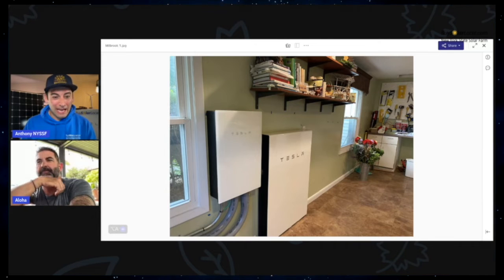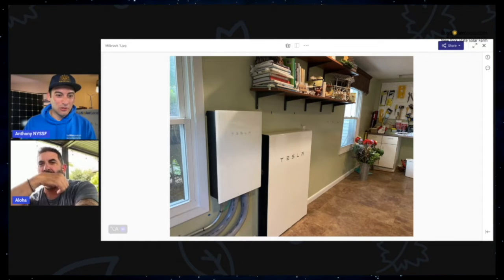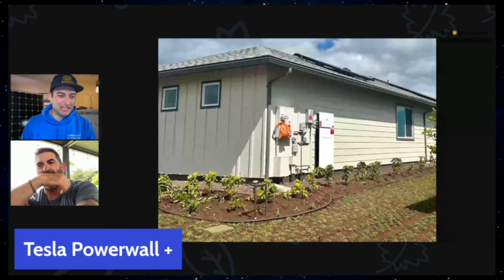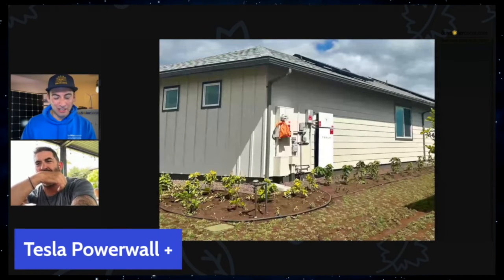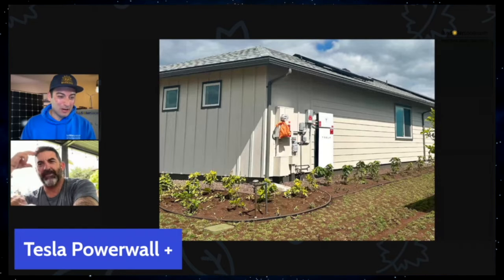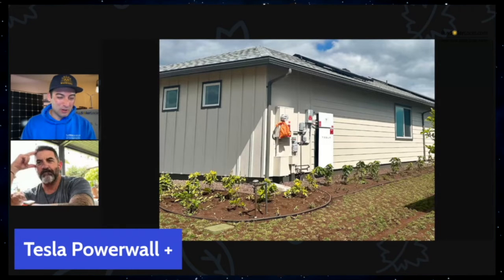Now the next one after this, Mike, we're going to go to the Tesla Powerwall Plus, and this is an install that you texted me this past week. You just started doing the Powerwall Pluses. How long ago, what's the time frame? You just started doing them, right? Literally just started doing them.